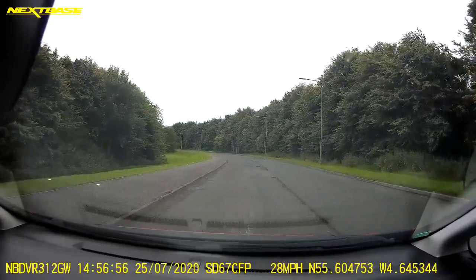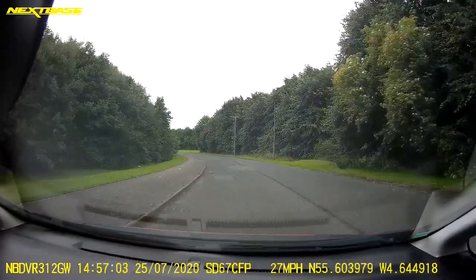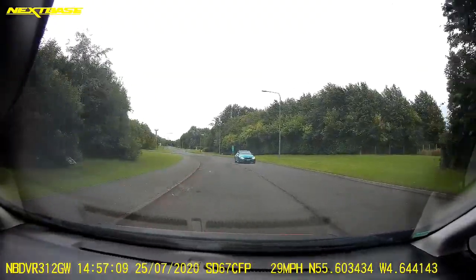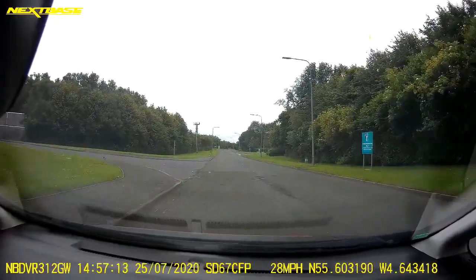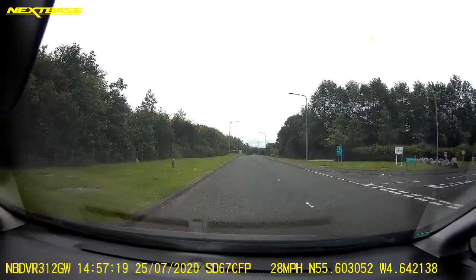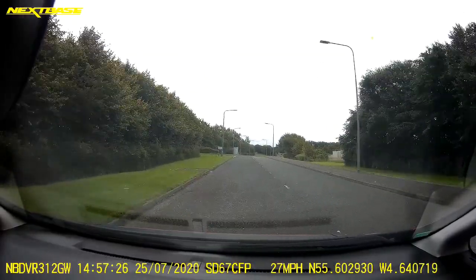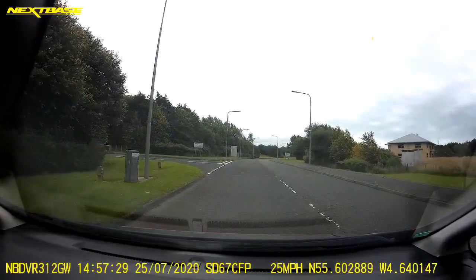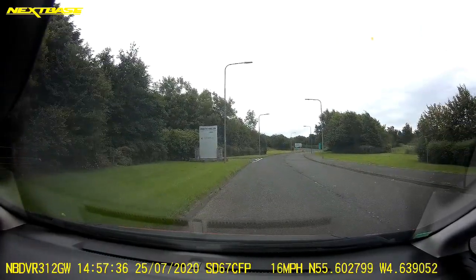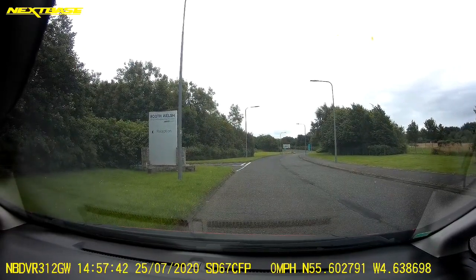I'm not going to turn into the test centre car park because it's closed, so in about 300 or 400 yards I'm just going to pull over and stop on the left hand side. The examiner's instruction would be find a safe place on the left or right to pull over and stop. So he's expecting you to also find that place to be convenient for everyone else and legal for everyone else. The examiner might not even say find a safe place, they might just say can you pull over on the left when you get a chance.